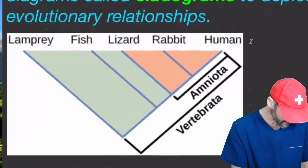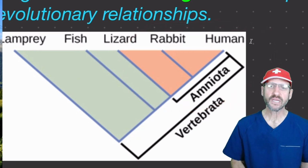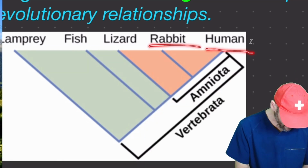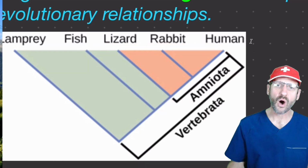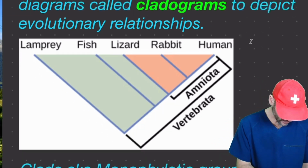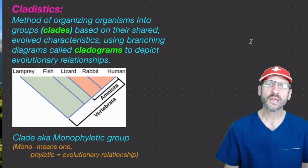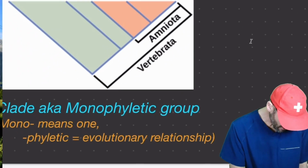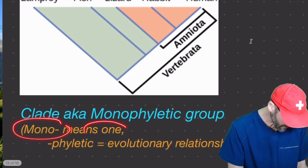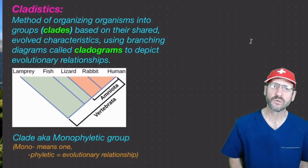See this picture here? It shows a clade. This is a clade of all the critters that have amniotic eggs, and that includes humans, rabbits, lizards. All those with amniotic eggs are in that group, that branch of the family. We call a clade also a monophyletic group. Mono refers to one, and phyletic is the evolutionary relationship.